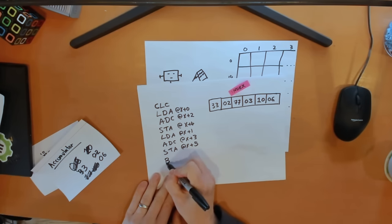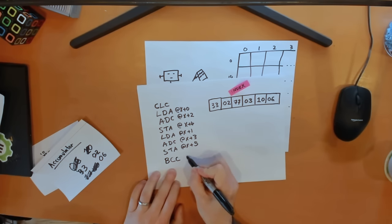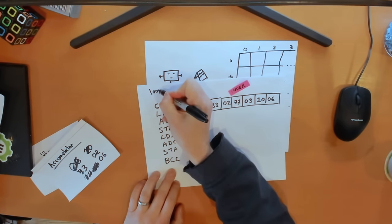But what we can do now is we can say, if we teach the robot, look, you can jump conditionally. So it's a maybe jump. And we say, jump back round. So I'm going to say branch, which is another way of saying jump. Branch, if the carry is clear, back to the top of the loop, which I haven't drawn, but the loop is up here somewhere.